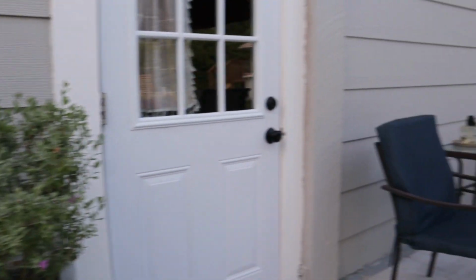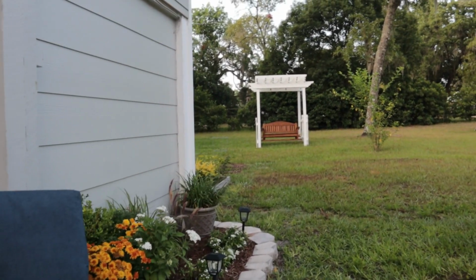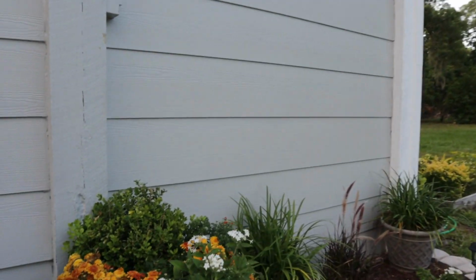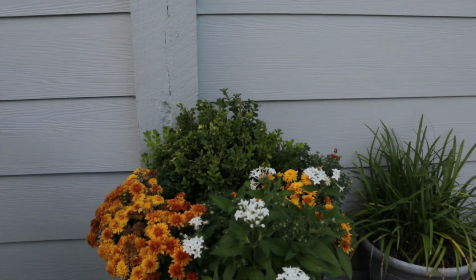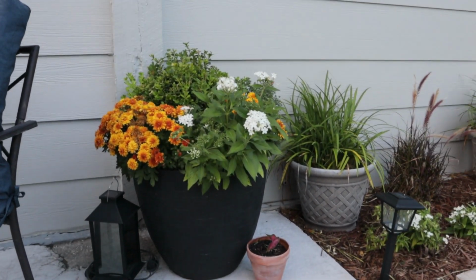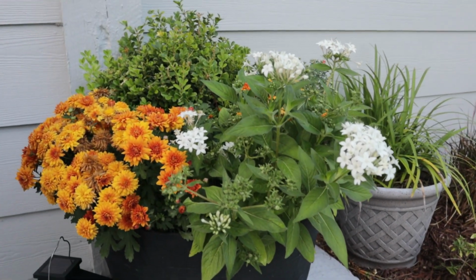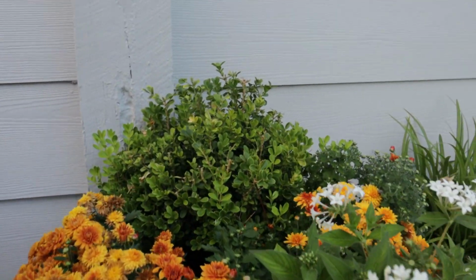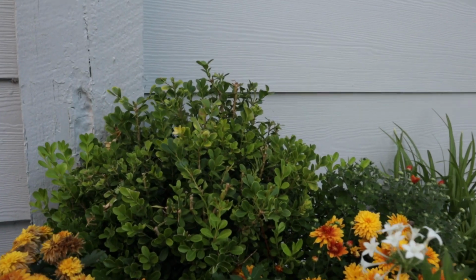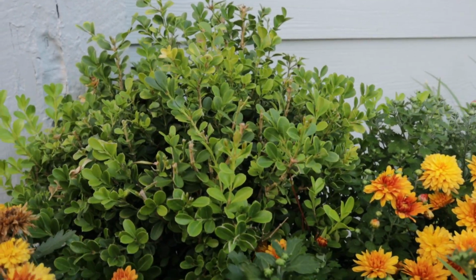Okay, now we're going to move over to this section of the yard, and I've got one more pot here, and this is similar but not identical to the two that are up front. I've got more mums here, and then I also have another penta, and then instead of the caladiums, I've got a boxwood in here. I had many boxwoods in my garden, but they all died. This was the only one that survived.